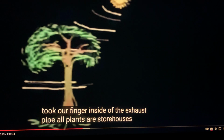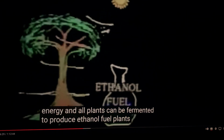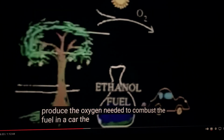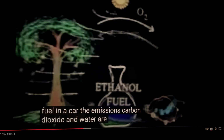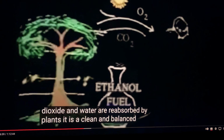All plants are storehouses of solar energy, and all plants can be fermented to produce ethanol fuel. Plants also produce the oxygen needed to combust the fuel in a car. The emissions, carbon dioxide and water, are reabsorbed by plants. It is a clean and balanced cycle.